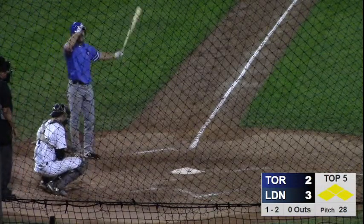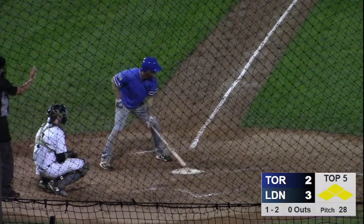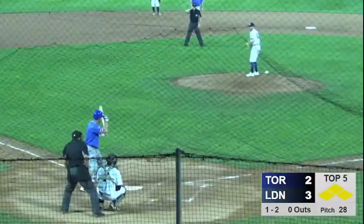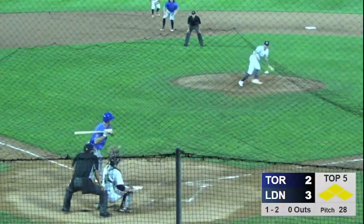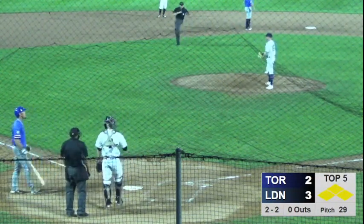Leafs really pressing here. They've been all over the bases so far in the ball game. Majors have been fortunate enough to just hold them to 2 runs. They're looking to bust this one open a bit. Pitch by Farrington, just up. Thought he might have got the call for the strikeout, did not.